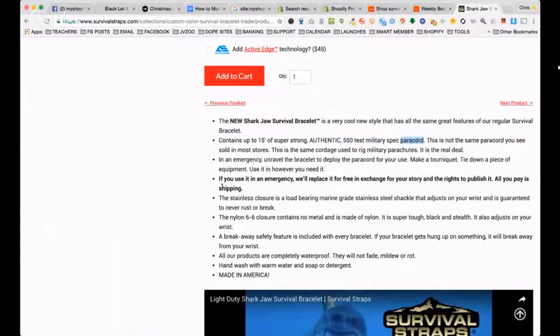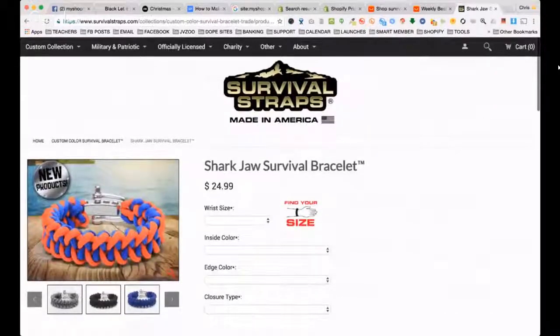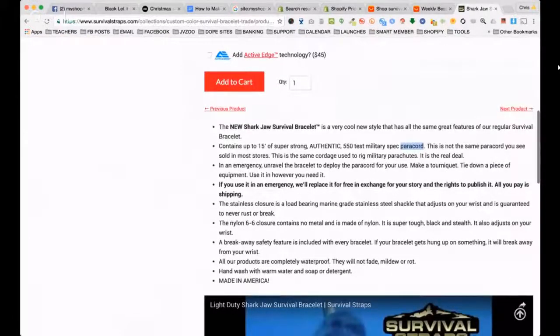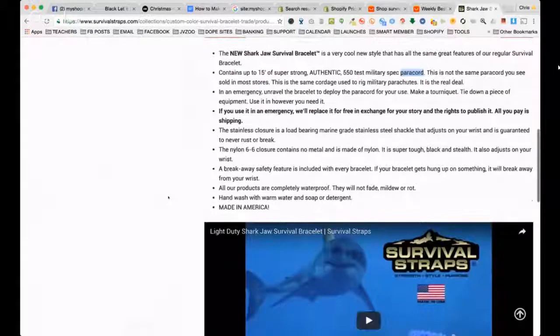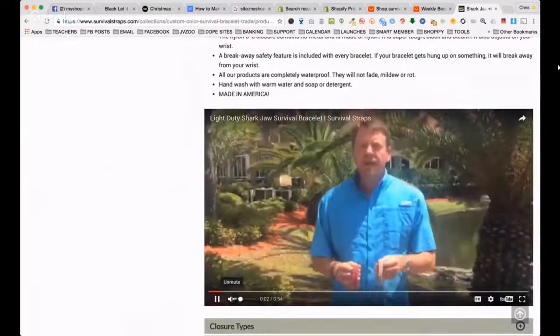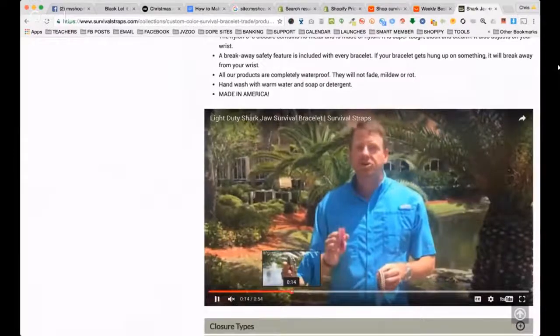Now, paracord is almost like a rope. So this bracelet can turn into a rope. So it's like a survival bracelet, right? If you use it in an emergency, we'll replace it for free in exchange for your story and the rights to publish it. Look at that. That's even powerful, people. A video here explains it. This person comes out and explains how this works.